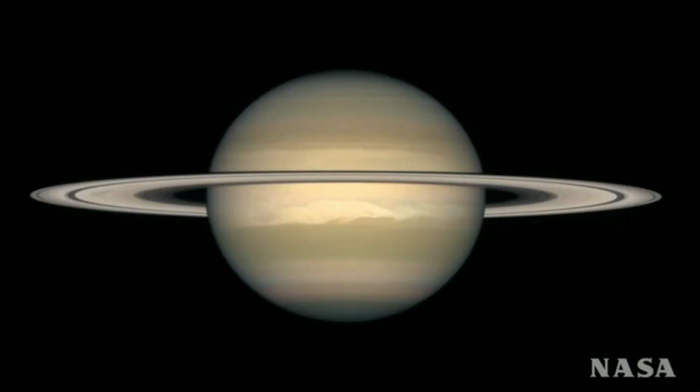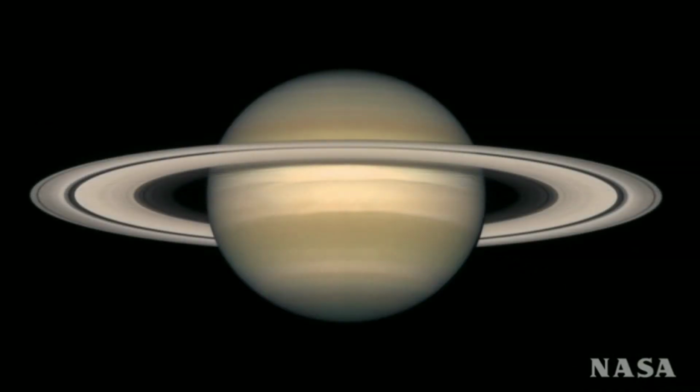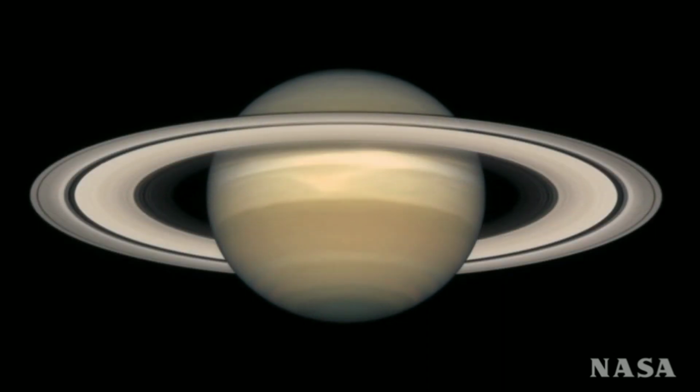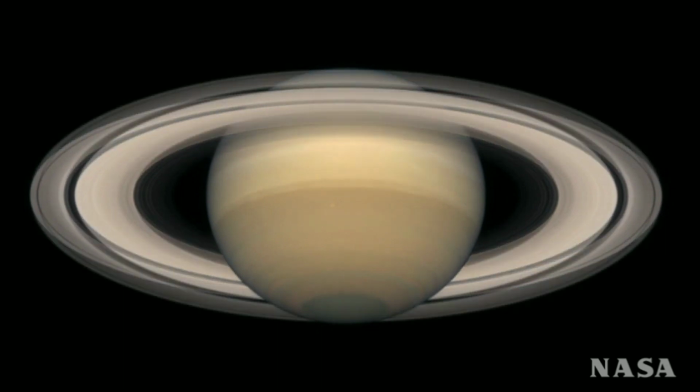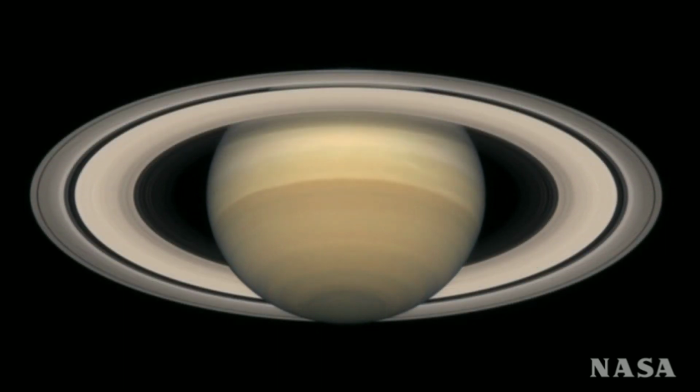Hubble data have helped astronomers study the gas giant when the rings were at maximum tilt towards the Earth. Saturn experiences seasonal tilts away from and towards the Sun, much the same way as Earth does.